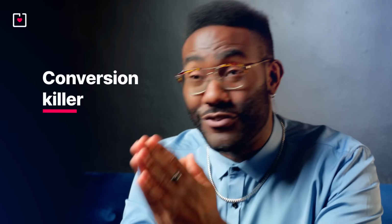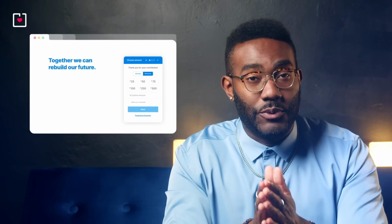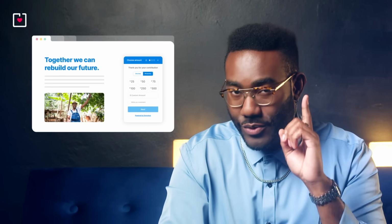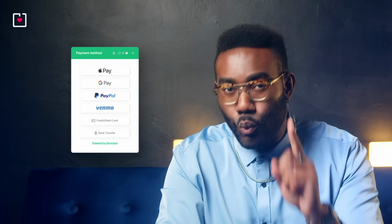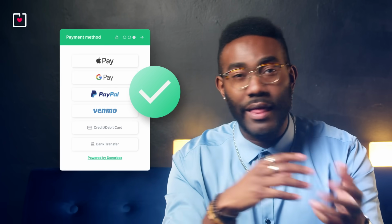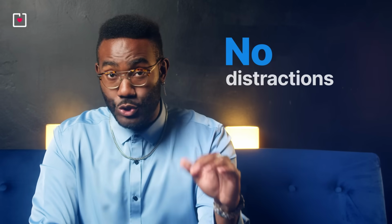Streamlining your donation process is the literal deal breaker. Every extra click is a conversion killer. Your donation form should be embedded or instantly accessible. A good rule of thumb is no more than 1 click away. Work flawlessly on mobile. Offer one-click payment options like PayPal, Apple Pay, Venmo, or Donorbox Ultra Swift. And keep the form simple, essential questions only. No distractions, no extra clicks. Best practice, when someone's inspired by your homepage, they should be able to donate in under 30 seconds, period.